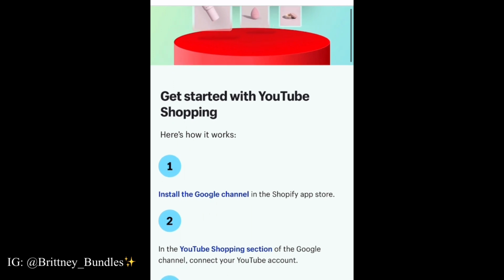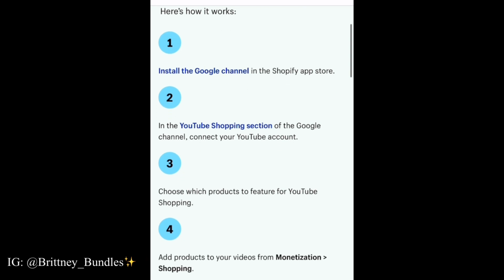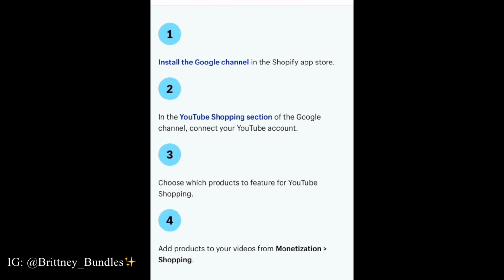Now, they do explain how it works. So to get started with YouTube shopping, number one, install the Google channel in the Shopify app store. I did log into the mobile version of my Shopify store, and if you haven't logged into yours in a while, it may look a little bit different when you're looking for the apps. The app store is now at the very bottom, and it's not as easy to find, in my opinion, as it was before. But nevertheless, you can still find it. So you'll just go to the App Store and install the Google channel.